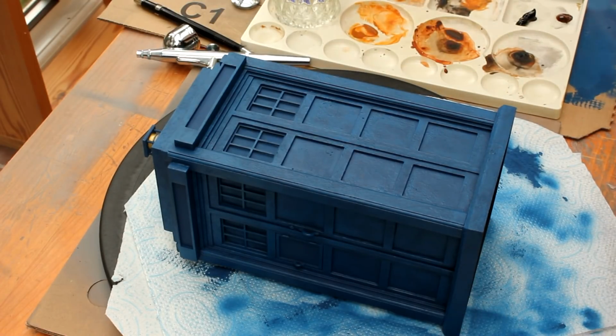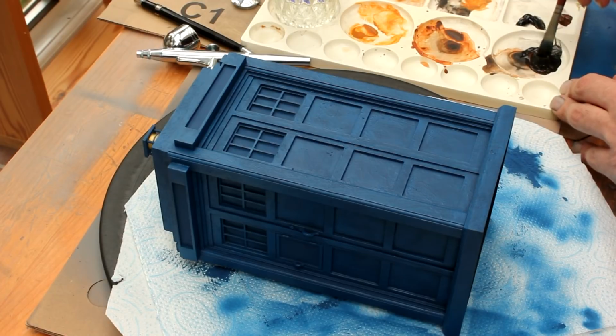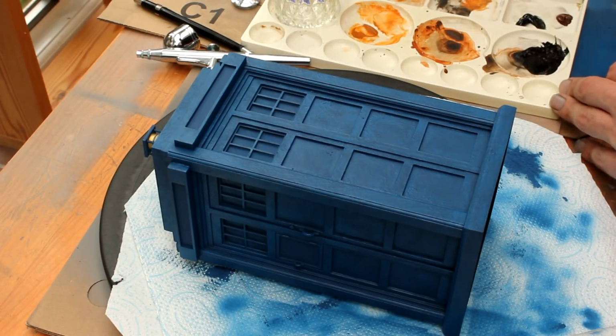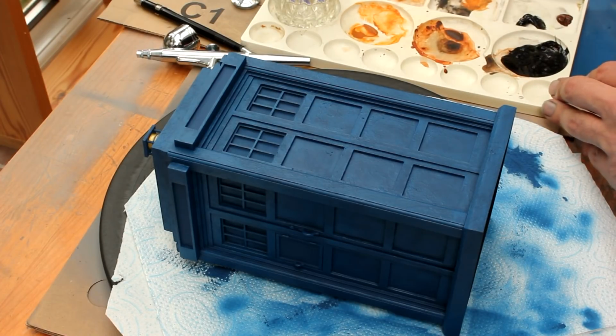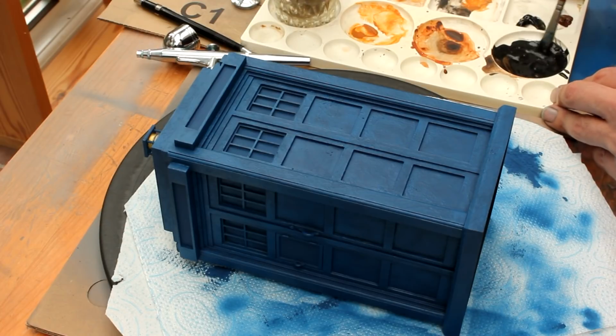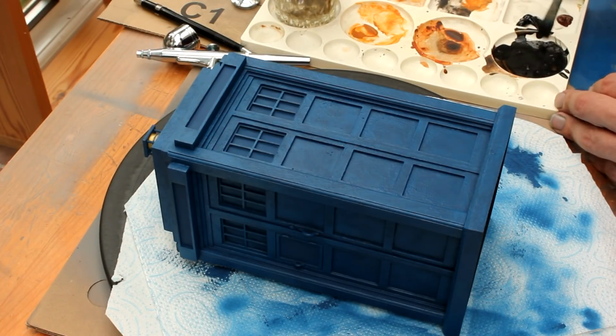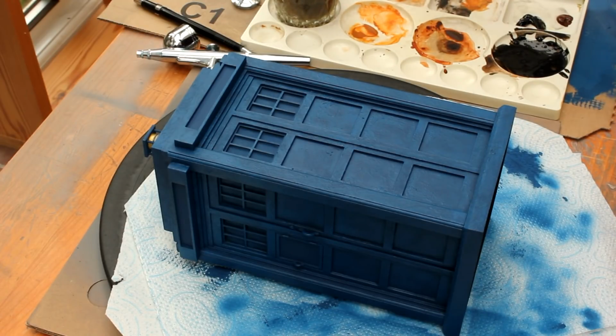Let's just get on with it. This is the bit I always dread to some degree. Let's put some over here. Put a bit of brown in it, just so it's not pure black. Lots of water, actually more water than that. In fact, lots more water than that. I want it to be a very inky consistency. Right, it's not pure black, so we can start.